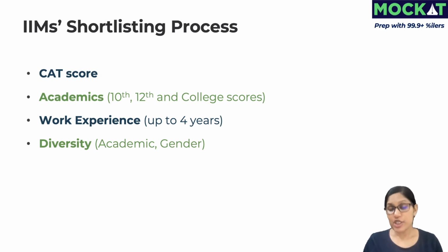Another thing which is looked at from a diversity perspective is gender diversity, where points are awarded to females and those from the transgender category. Typically, the weightage for diversity will be somewhere around 5 to 10 points again. Some IIMs will look at academics, some will look at gender, some will look at both, and some even award you 10 points if you have either, right? So if you are a male commerce student or a female engineer, in either case there are one or two IIMs where they say we'll straight up give you the points.